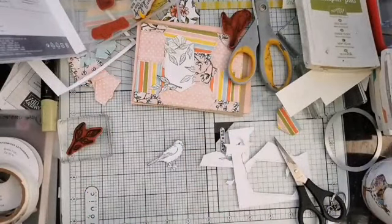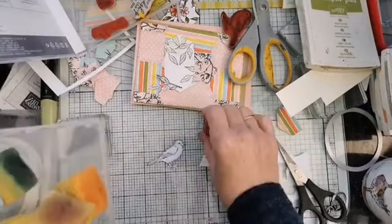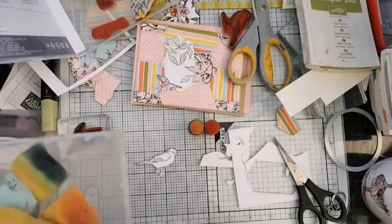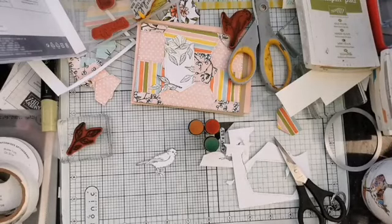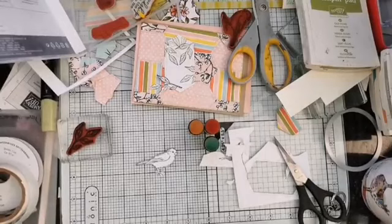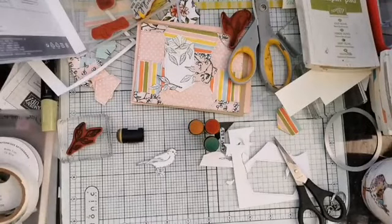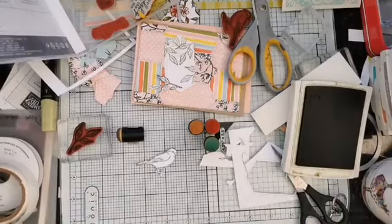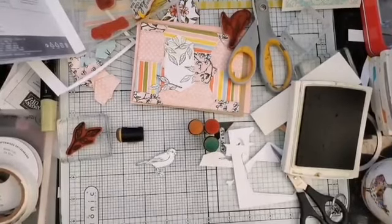And let's take our little bird. Actually, what I have got here is my sponge daubers. I've got quite a few inks and things there. Let's have a Calypso Coral, the Petal Pink, take out the Pool Party. I might also reach over for my neutral one and get some Crumb Cake. Let's sponge this little guy and his leaves and daub some colour on. Regal for Old Olive I want, don't I? Old Olive.